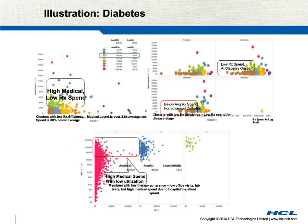So let me walk you through some of the data that is available here on the top left-hand side panel. Similar to the epilepsy, you can identify patients that are not adherent to drugs, medication adherence, and then you would be able to run programs for them. Similarly, you can also classify the spend that is happening or the programs based on the disease stage. If you were to look at diabetes, there are primarily 4 disease stages that exist.